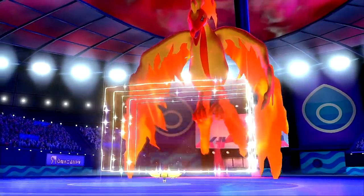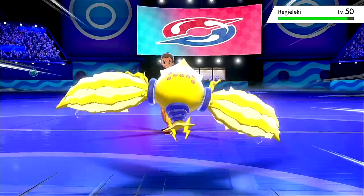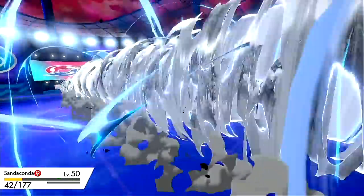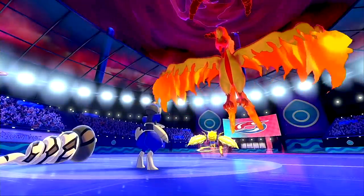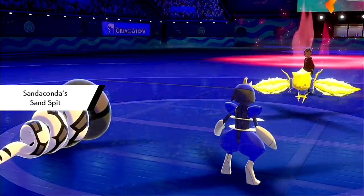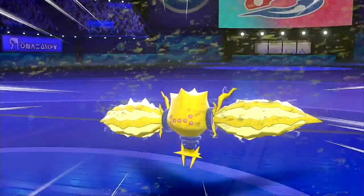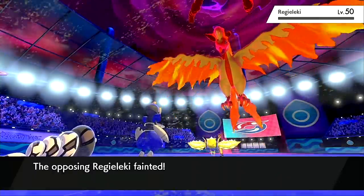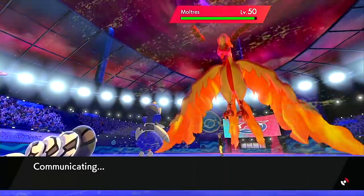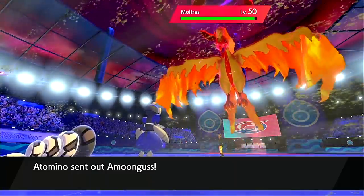There's the Reflect. That's fine. I should pick up a KO here. The Sandaconda's got some special defense, so I assume it can live one of the weaker Max Airstream users. We get our Sand Spit up, breaking some sashes. High horsepower connects, and we get that KO. Now, unfortunately, they did not go for the Max Darkness, which would have been preferred there, because I would have been able to spam Max Iron Head on them, or Max Steel Spike.